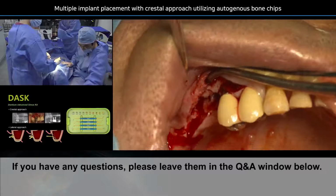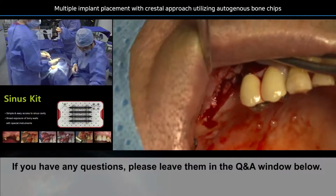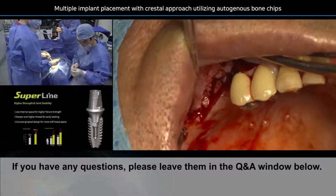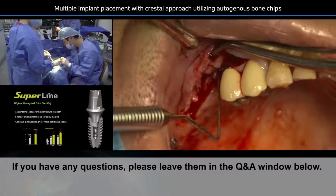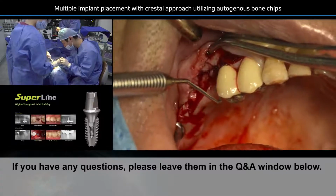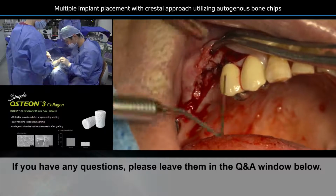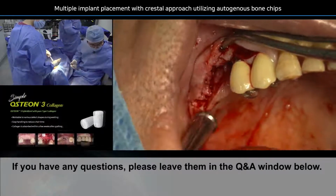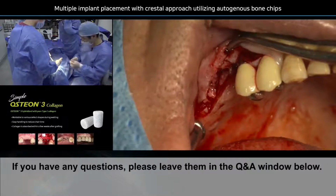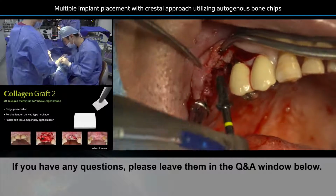So I'm checking with these mushroom tools or a small periodontal probe maybe. Yes. This small periodontal probe will go inside the osteotomy site and check for penetration. I don't have the penetration. Very good. So this 8 millimeter is okay. So I'm moving on to the 3.4 millimeter diameter and also 8 millimeter implant.